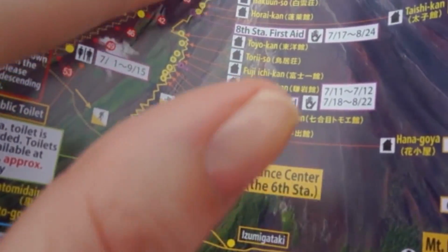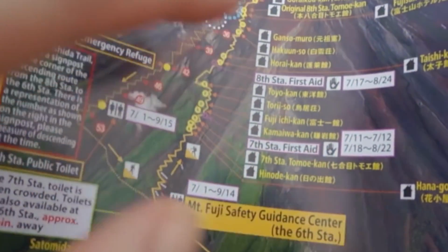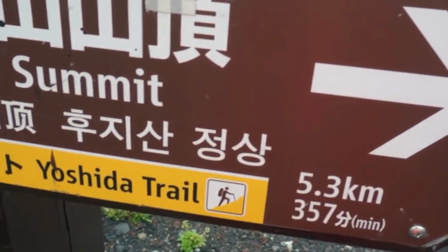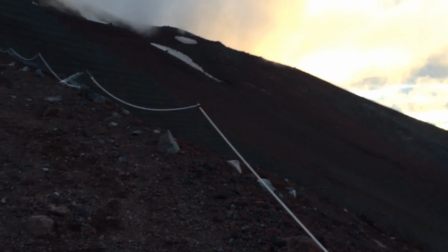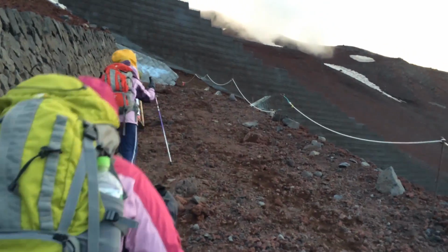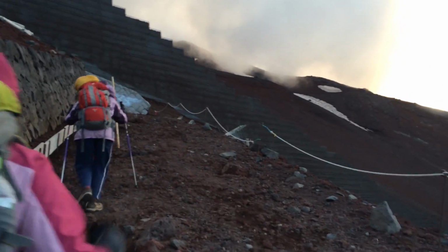An hour later, I was finally at the same level as the snow cap on Mount Fuji. Even though the temperature is dropping, I am still super sweaty. By 8:30 p.m., I arrived at the Fujisan Mountain Hut near the 8th station.